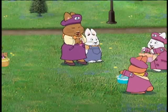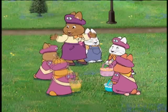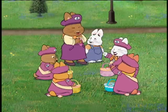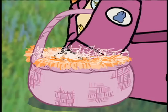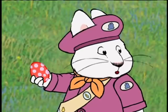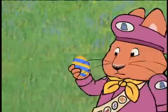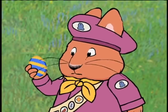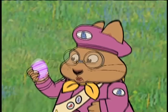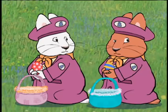Yay! I can't wait! All right, Bunny Scouts. Let's look in your baskets and see who found the most Easter eggs. Yay! That's funny. There's only one egg. I know I found more than that. I've only got one egg, too. I have the same problem. Me, too. There's something funny going on here.